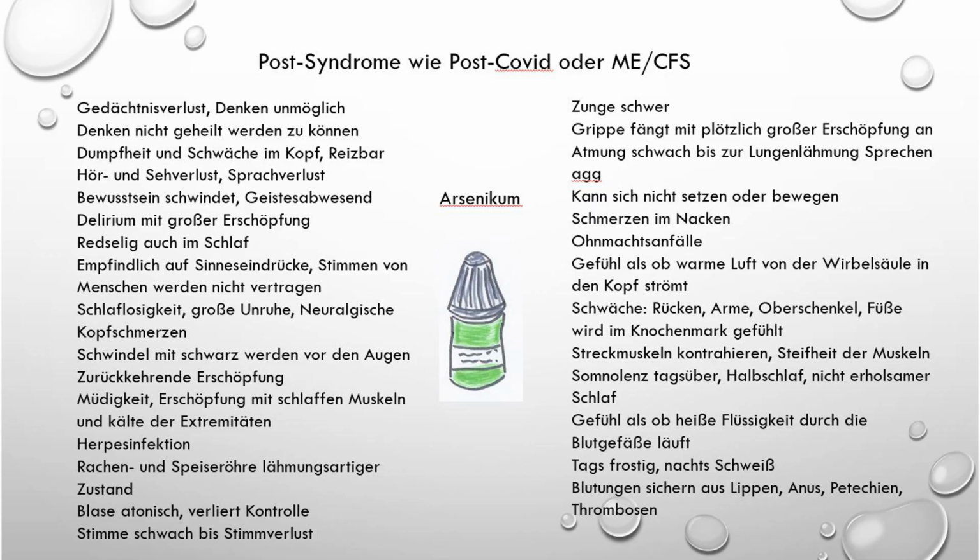A herpes infection may be present. The throat and esophagus can go into a paralysis-like state. The bladder becomes atonic and the patient has no strength to urinate or completely loses control of emptying the bladder. The voice is weak to the point of loss of voice and the tongue can feel heavy. Arsenicum album can be used when the flu suddenly starts with extreme exhaustion.